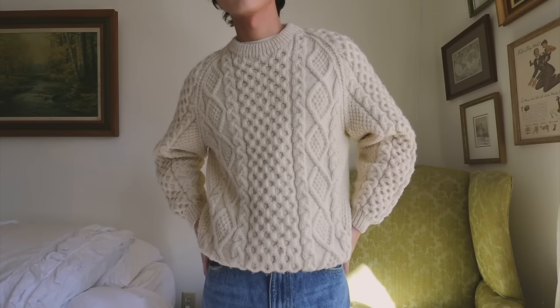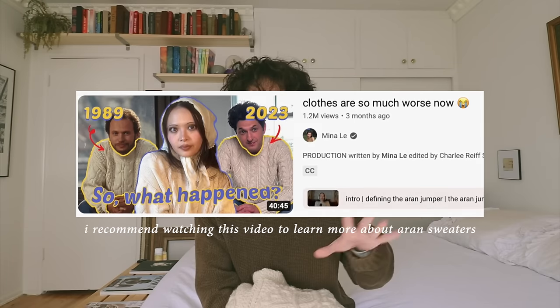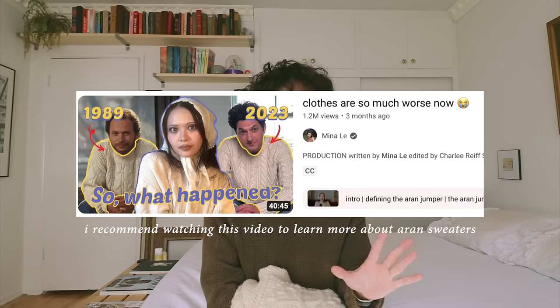Moving on, my next fashion favorite is this cable knit sweater from Blarney. This is a classic Aran wool hand knit sweater from Ireland. I ended up finding this in a vintage store while I was in Austin, Texas for around 50 bucks, which if you know anything about these sweaters, they tend to be really expensive, around $150 to $200. So that was a pretty good price for me. Yeah, this would have been $189 US.